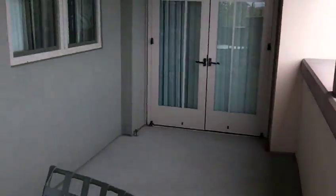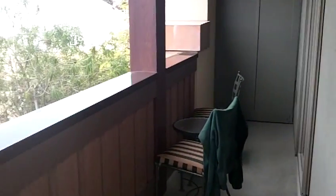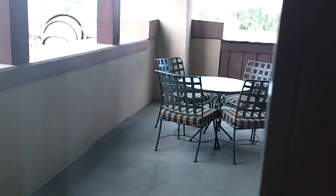Parking lot. Okay, so I think that's locked though, so we'll go back through their room. Go back through here, excuse me. And you walk out here, and you go this way through their bathroom, and there's the other part of the balcony, there.